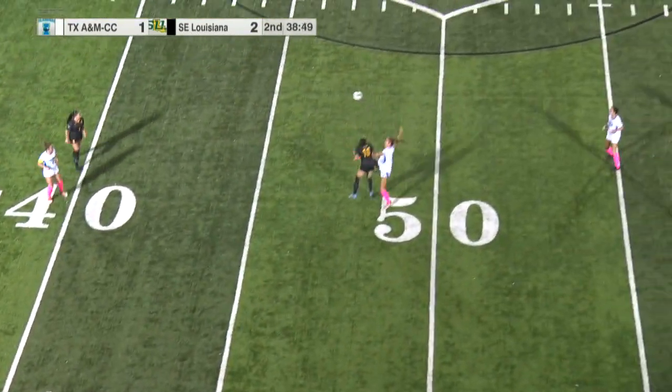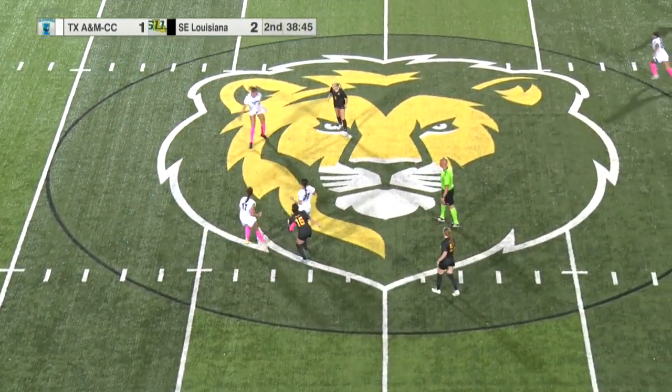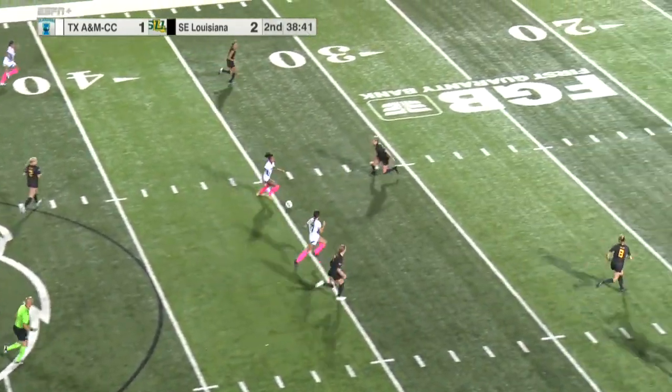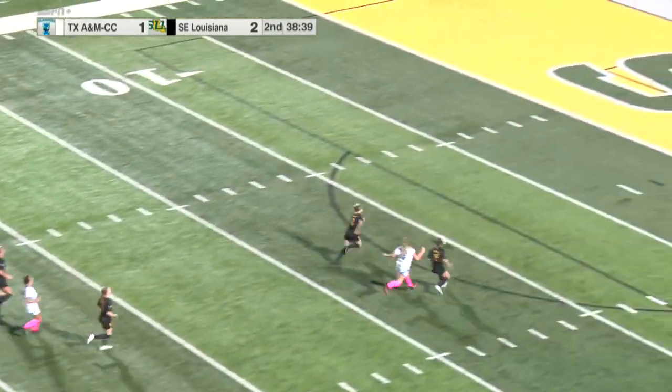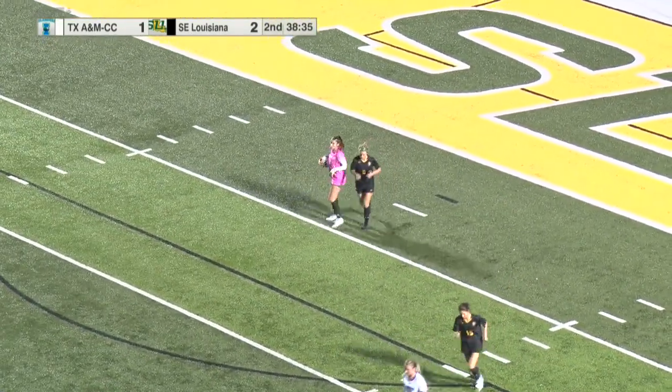And now, man, that's a moon ball from Terrio. Southeastern comes away with it, but turnover now. And Storm Harris has the ball. Tries to play a through ball, but Griffin is first to it.